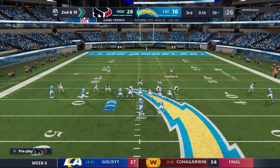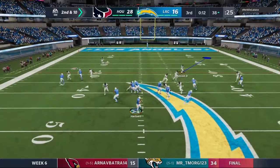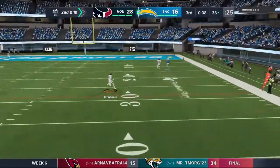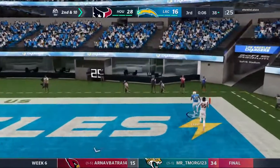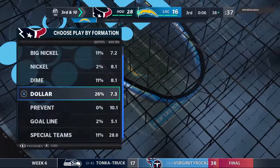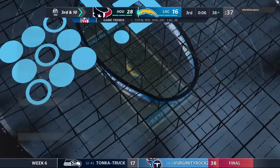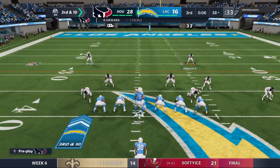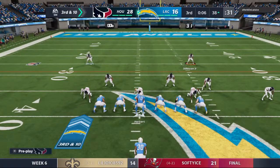Second and 10 at the Texans' 38-yard. Here's Herbert now on second down. Flush to his right. He's going to let this go. Back of the end zone. And that's going to be incomplete. Good effort there trying to take a shot, but it's third down. Now this will probably be the last play of the quarter. Brings up a third down and 10 yards to go.